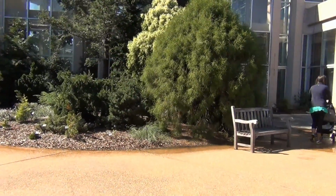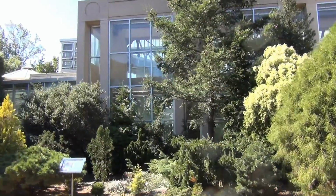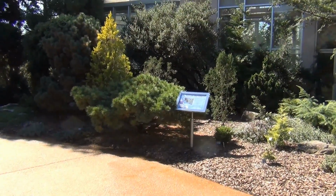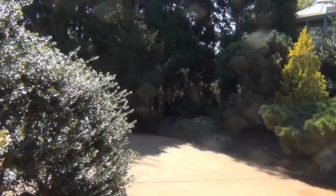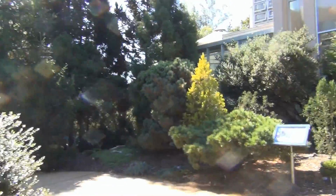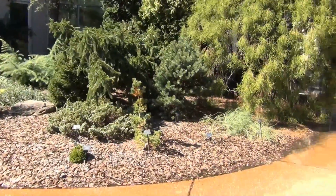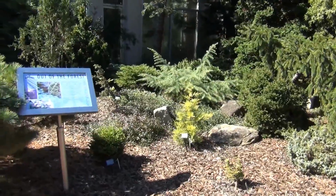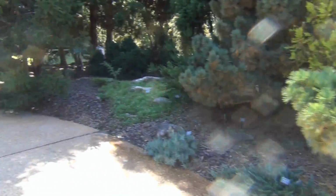This is super cool over here. I think this is just really neat. This exhibit is called Out of the Forest into the Landscape. And again, we're talking about different height, textures, and varieties. And it's an experimental garden. And the thing about experimental gardens is that you can change them up and do different things.